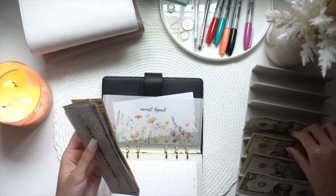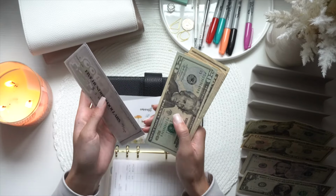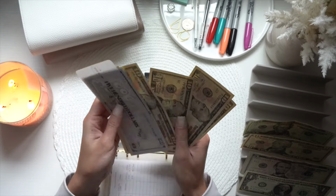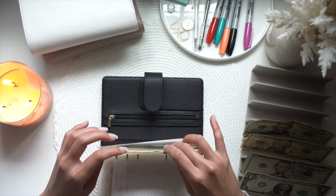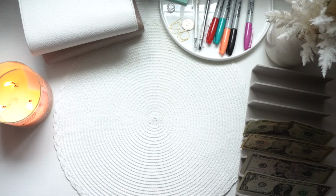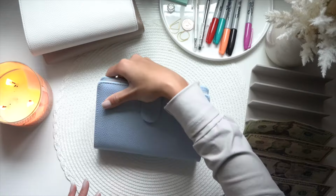Earnest deposit also getting 10. Now we have 5, 6, 700, 20, 30, 40, 50, 60, 70, 80, 90, 800, 10, 20, 30. So 830. And then last but not least is my vacation binder.